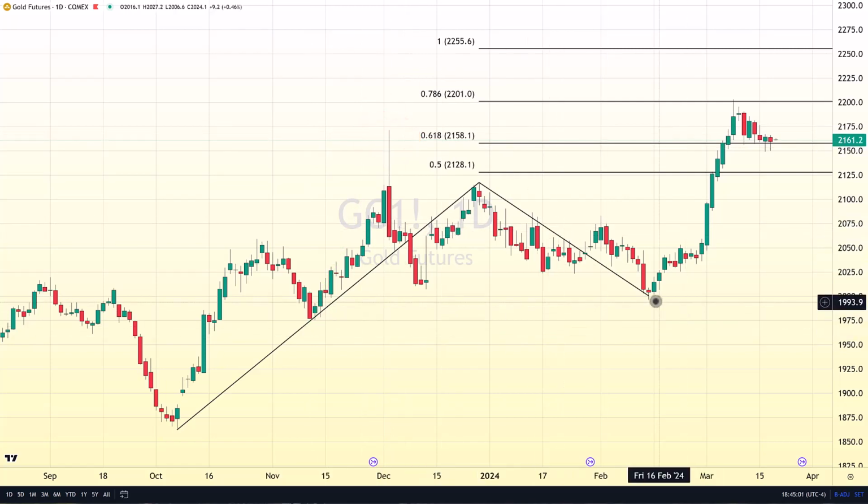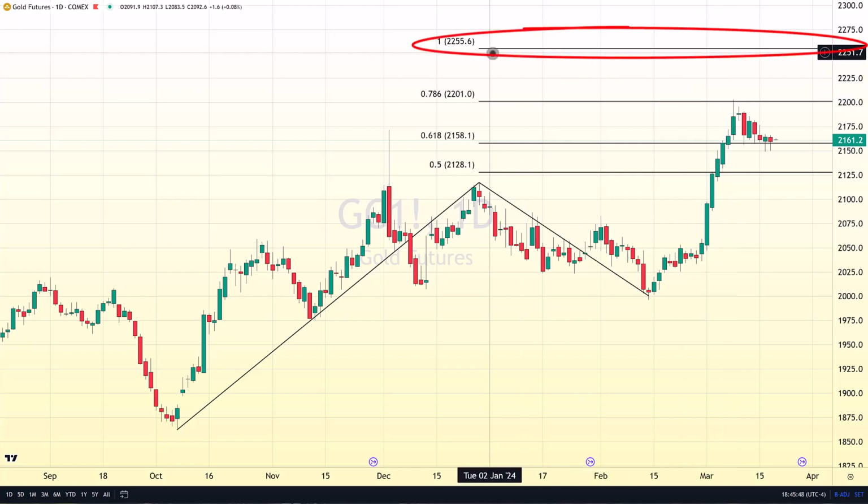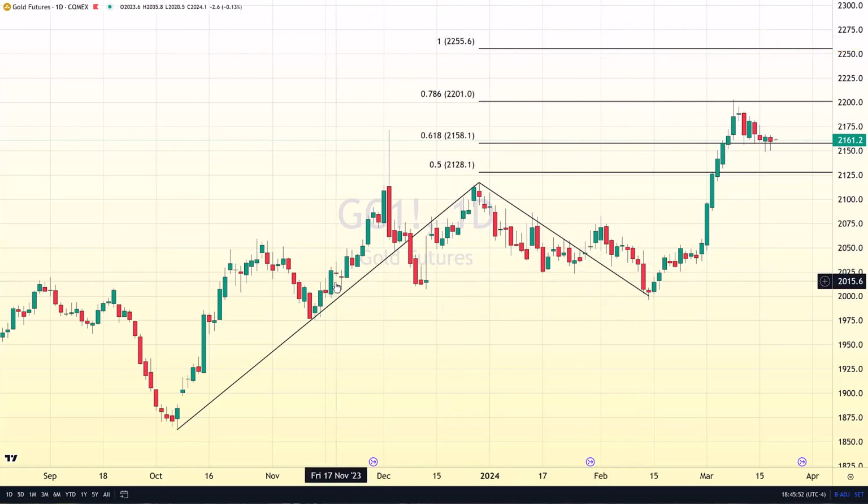And then I start the extension from 1998, the end of this correction. And what I want to show you is by doing the extension, you can see how support falls roughly at the 61.8% fib retracement at 2158. The high falls roughly at the 78.6% retracement because the all-time record high is 2003. You can see that tail goes right into it. I believe that there should not be a problem if gold returns to bullish momentum, and I believe that it could easily do that, to take this out on a closing basis with the real brass ring above 2,200 at $2,255. That would be a 1-to-1 relationship between this rally here and the rally we are currently in.